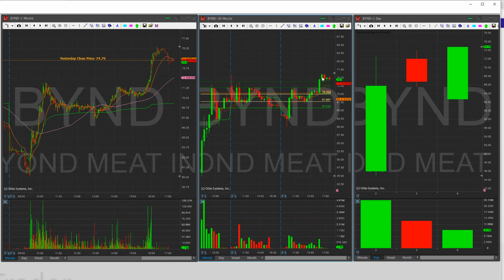I'll be looking for a little bit more long side here, because it closed so well above its highs. Looking for dip, hold, and rip. My first support area, I'll be watching the 70 area to hold a higher low and ride it back up to the high of day and perhaps above and beyond. Okay, so that's BYND. Basically, that's it for my watch list this evening.